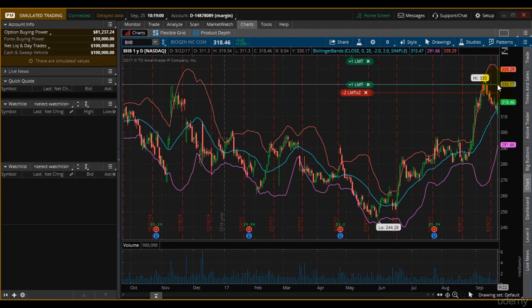Now please do remember, the max profit and max loss that it is showing, at the end of the day it will be what I have told you: your max loss is limited to what you are trading at, according to the option strategy that you are using. So this price won't be showing as max loss. It might change, but at the end of the day it will remain the same.